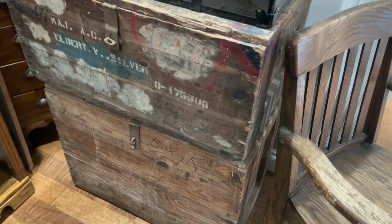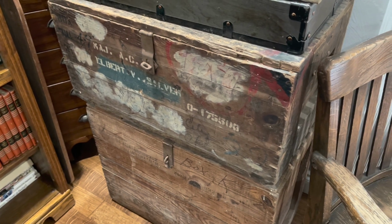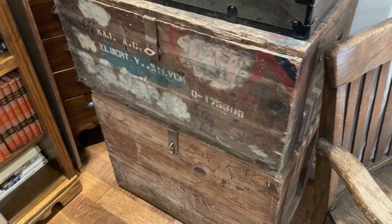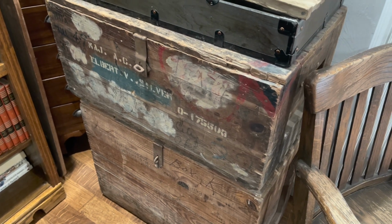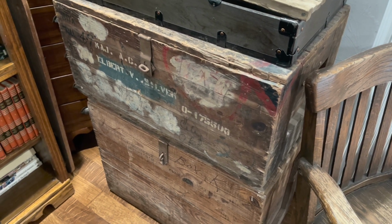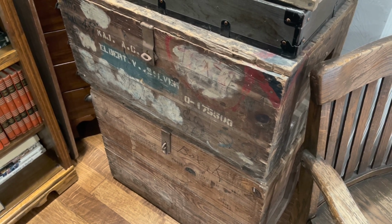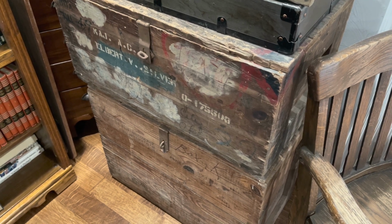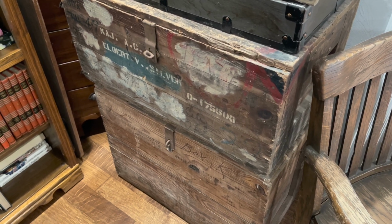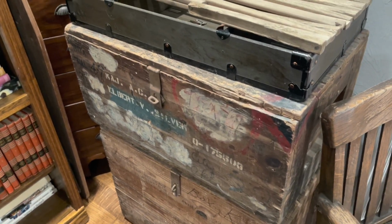I will probably be leaving these in my house somewhere and using them as display. I love them. I know they're rough looking, but they're history, and they're somebody's history that somebody just wanted to throw away, and I just love them. So I actually will probably store some of the papers and stuff that I got from the estate sale in these. So I'm still working on getting that all organized.